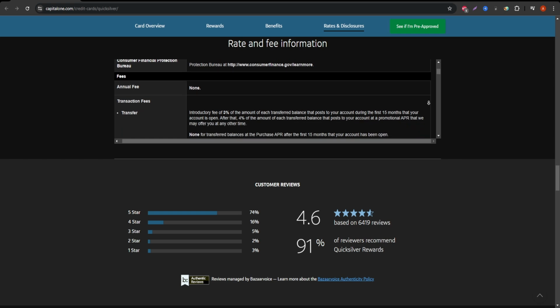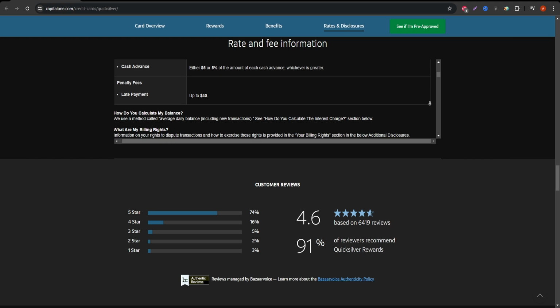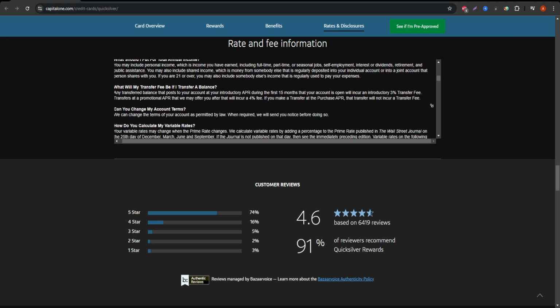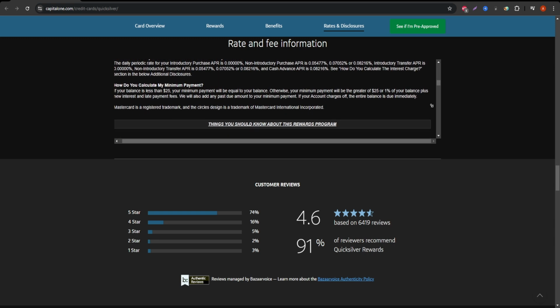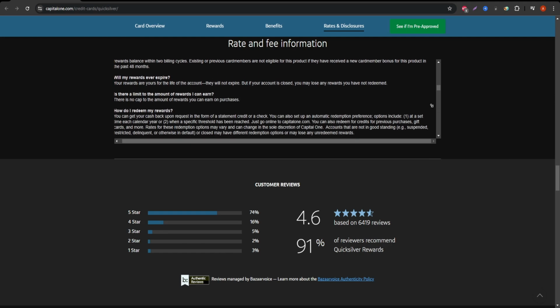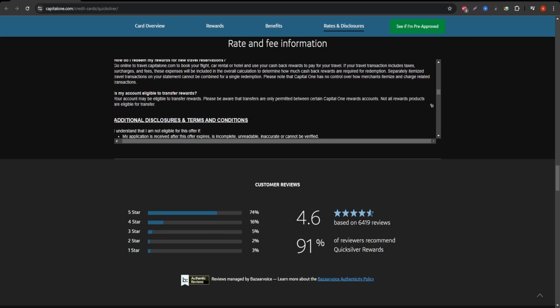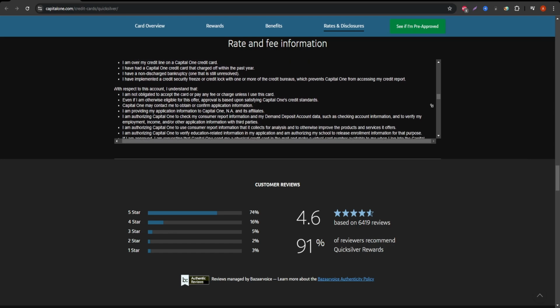Aside from the simple and straightforward cashback rate, Capital One also makes it easy to redeem your rewards. You can get your cash back as a statement credit, check, or even use it for gift cards or Amazon purchases. There's also no expiration date on the rewards, so you don't have to worry about using them up quickly. Plus, Capital One doesn't limit your earnings, which means you can keep stacking rewards no matter how much you spend.